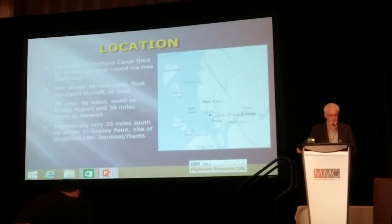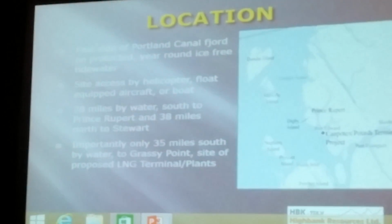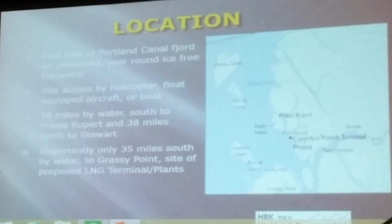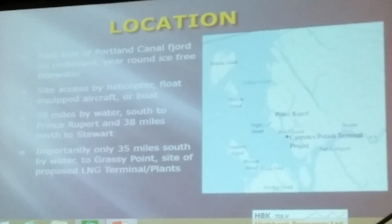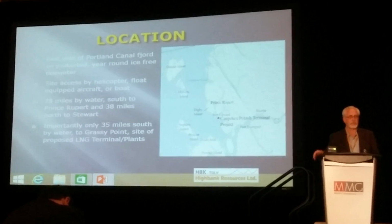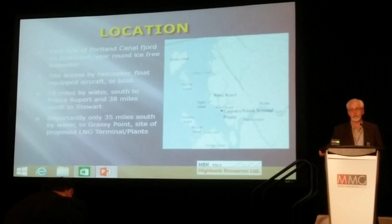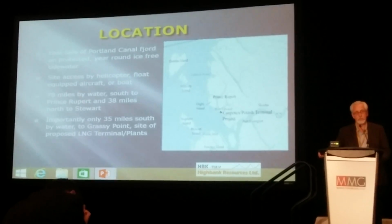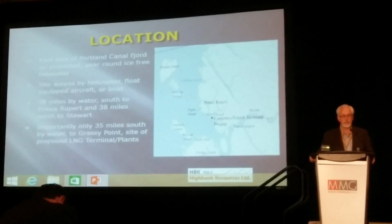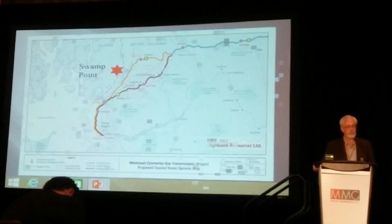So the location is obviously a big part of where our deposit is located. We're on Portland Canal, which is a year-round ice-free tidewater inlet that goes all the way up to our northern port of Stewart. So we're able to ship this material by barge to a huge infrastructure build in Port of Prince Rupert, which is a $3 billion expansion going on with federal government backing, as well as another location.